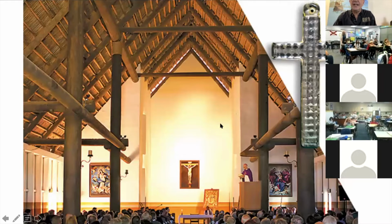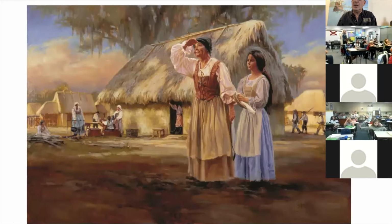This is the inside. You can see a priest there holding mass. It's very large and fancy. These were large structures. So this is an example of what one of those old Spanish churches would have looked like, where they would have used an artifact like this bell.